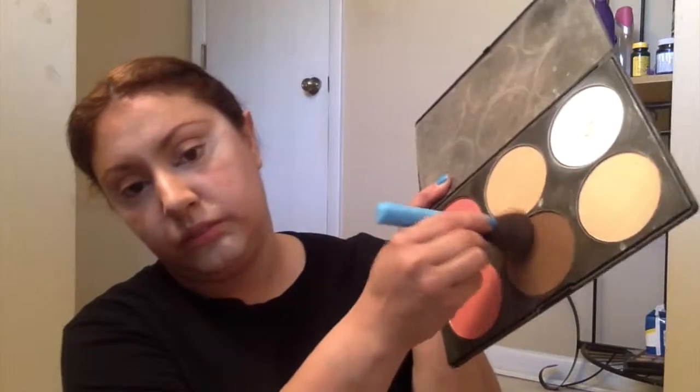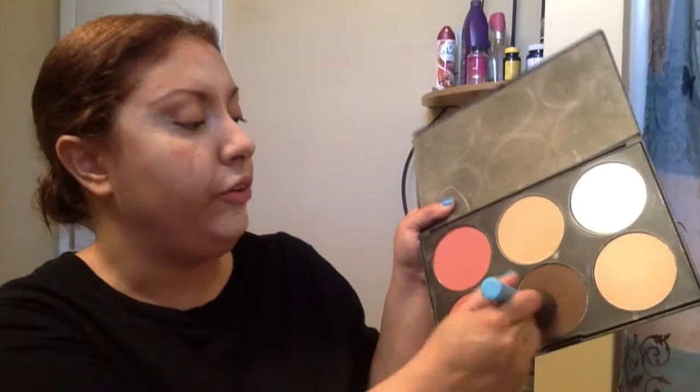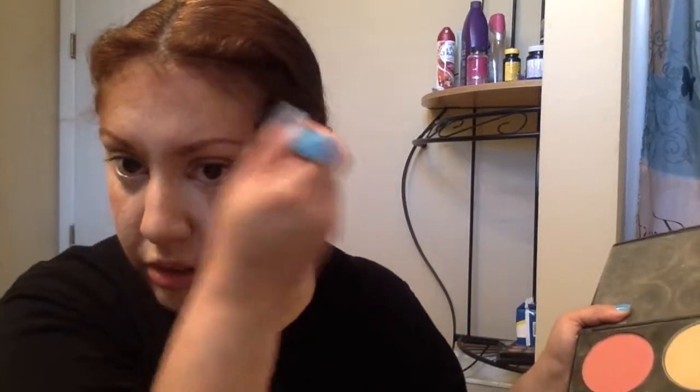So, we are going to take the powder contour that I usually use, and we're going to use the dark brown. Sorry, I might turn this a little. There we go, that's better. Okay, take the light brown and do this area here like you normally would.